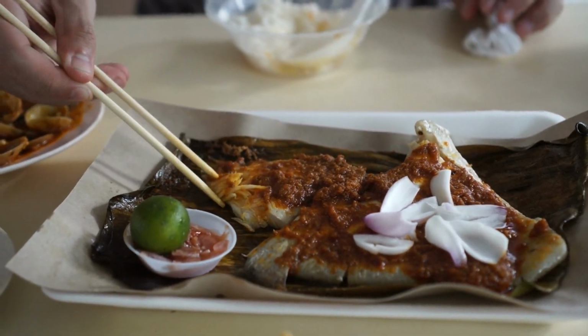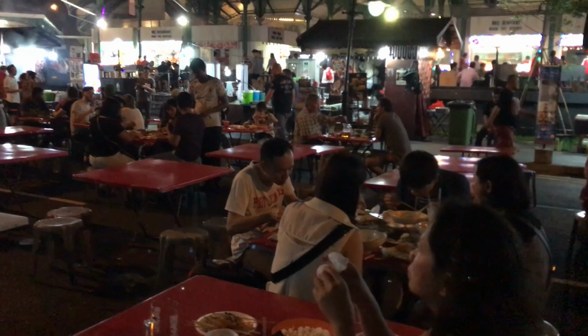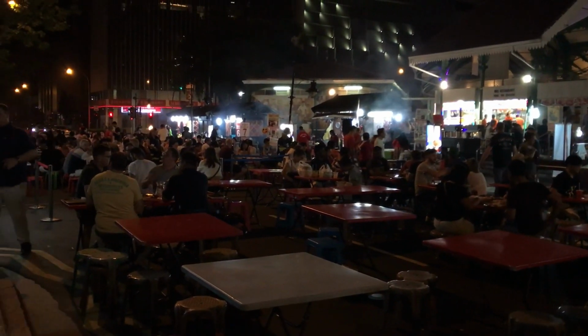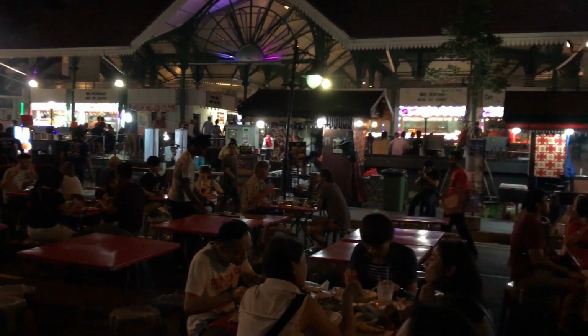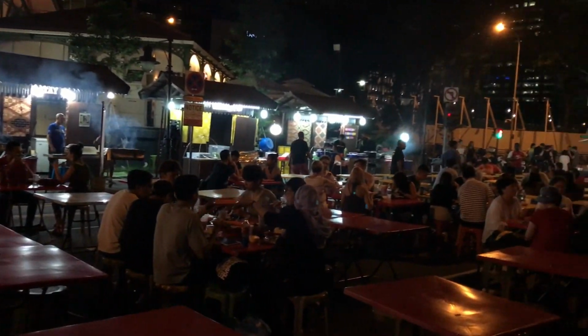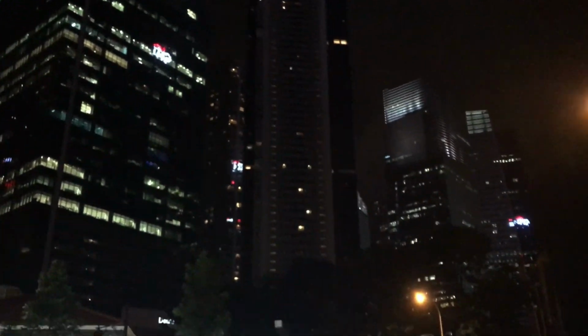Lau Pa Sat is a food market or hawker center offering a variety of international cuisines. Here we try the shrimp skewer and a popular sambal stingray. At 7 p.m., they close Satay Street and put down tables and chairs for diners. This is really a cool place to hang out.